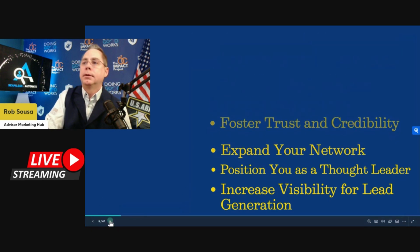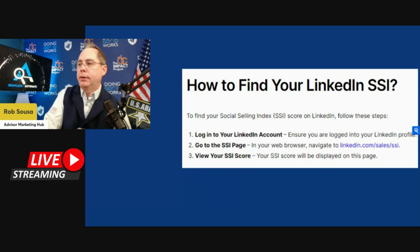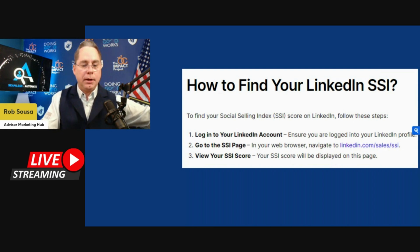All right, we've got to move on. Okay. So, how do you find your LinkedIn SSI score? You simply log into your LinkedIn account, and in your web browser, once you're logged in, go to linkedin.com/sales/SSI and view your SSI score so that you can better understand how LinkedIn is prioritizing your content.